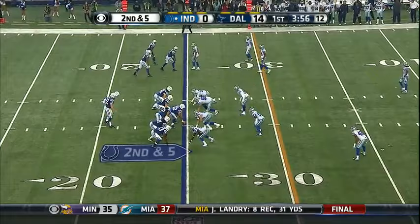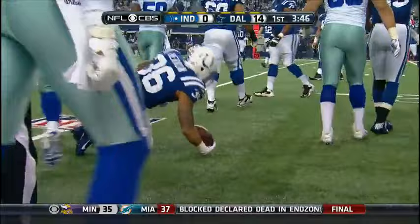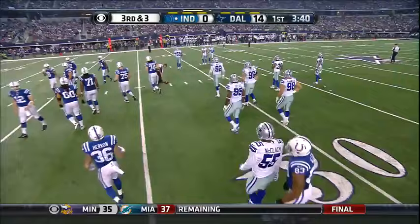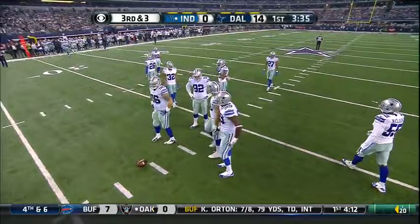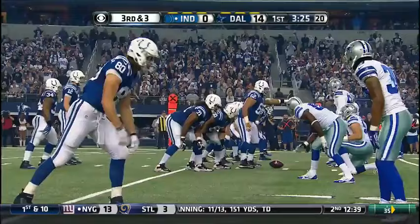A little free D they have here, the technology at AT&T Stadium, as they go with Heron for two. He's wrapped up by Hitchens. And the Colts will have a 3rd and 3 coming up. You know, it's hard to believe the Cowboys have the record here at home that they do, because their offense is terrific. The offensive line, the most consistent unit in the NFL. And this defense, it plays with passion. They hustle. They don't make many mental mistakes.